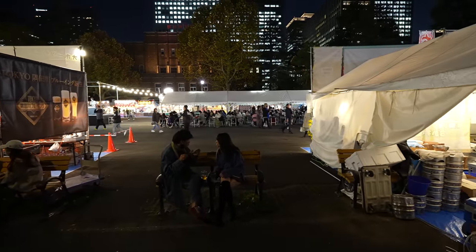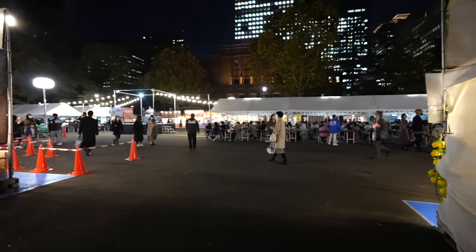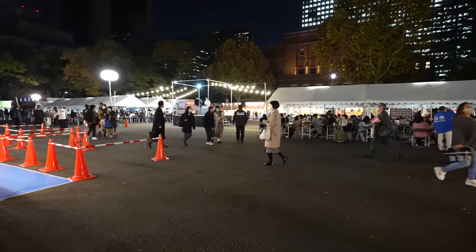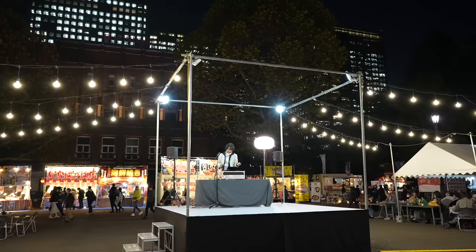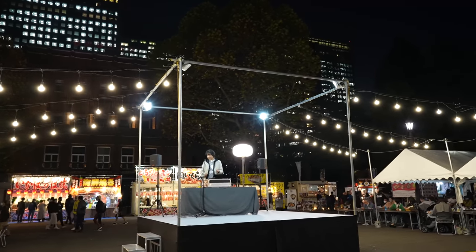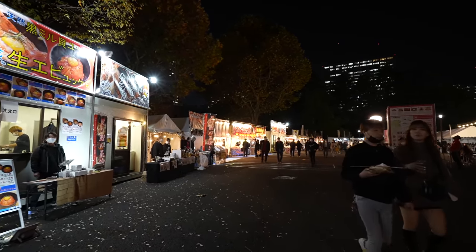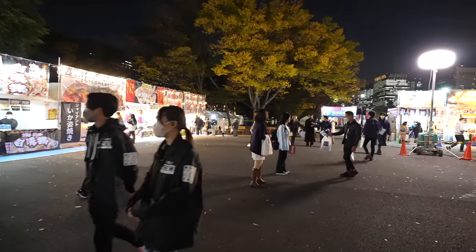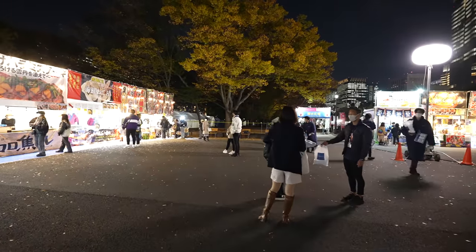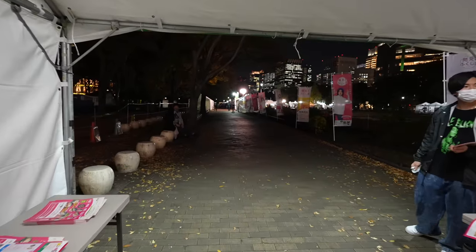Hibiya Park is near Tokyo Station, surrounded by so many buildings. So in the nighttime, really beautiful. Oh, there's a DJ. I have no idea what kind of song it is. I believe a really old song. In the nighttime, restaurants lighted up, more beautiful. How about the other area? The fountain area? I believe more people. Let's go to check the fountain field.